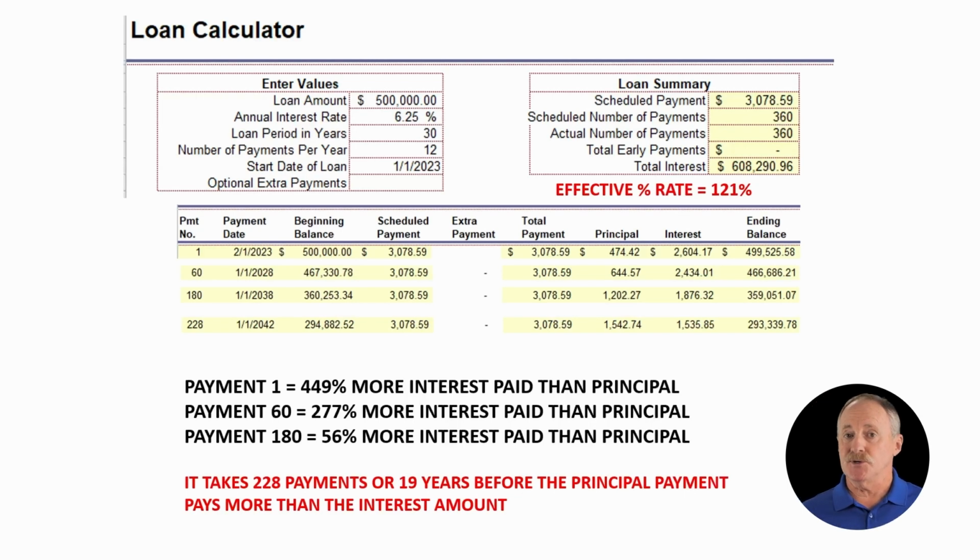Well, let's fire down to year 15. It does get better. It's down to 56% more interest than principal. You get the feeling? You just start to understand what I'm talking about. Here's the other important part of effective interest rate mortgage math. It takes 228 payments, and again, if you never pay ahead, 19 years for the principal amount to catch up to the interest amount within your P&I payment.